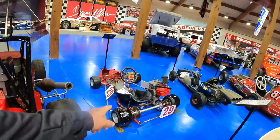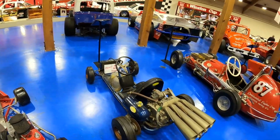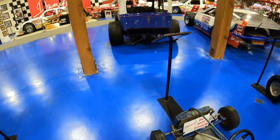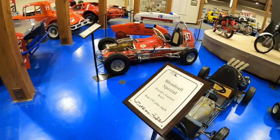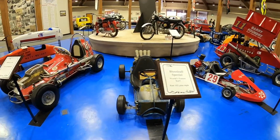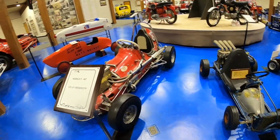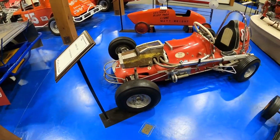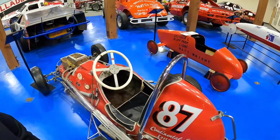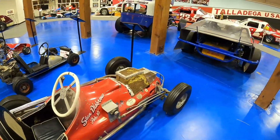I mean, get a load of these little go-karts. No telling how fast some things will go. Boy, that's vintage. Get a load of that. Let's see what year that is. Doesn't say. Just says world's fastest kart. Oh no, 152 miles an hour? No, not me. Wow. Get a load of this. Wow.